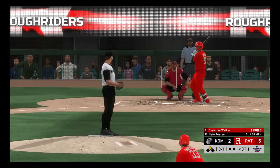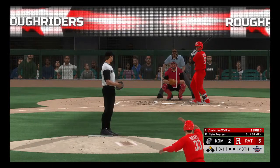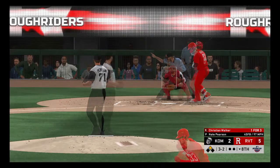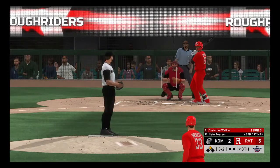And a good comeback there. It's 3-1. Now that's a really curious pitch selection. 3-0 and turned to the slider. You have to wonder if maybe he's lost the feel for his fastball.